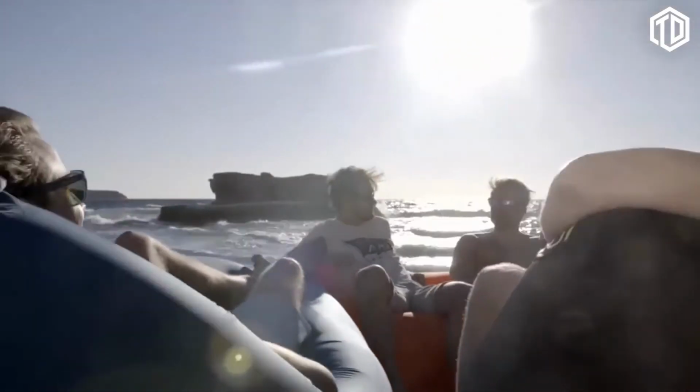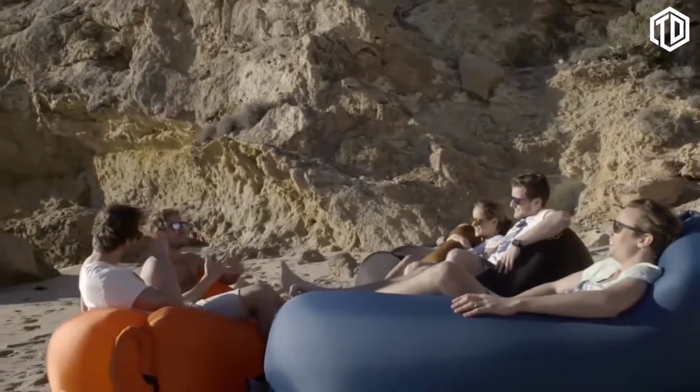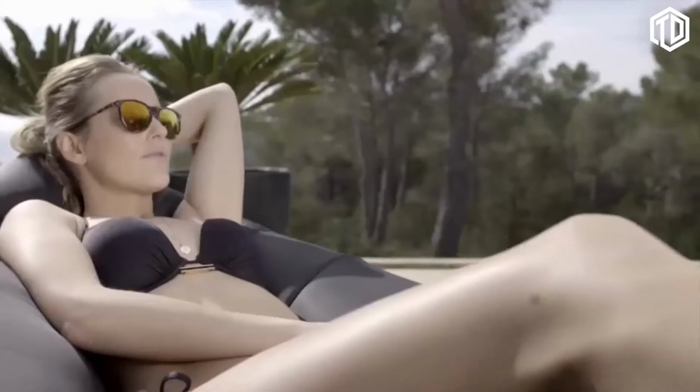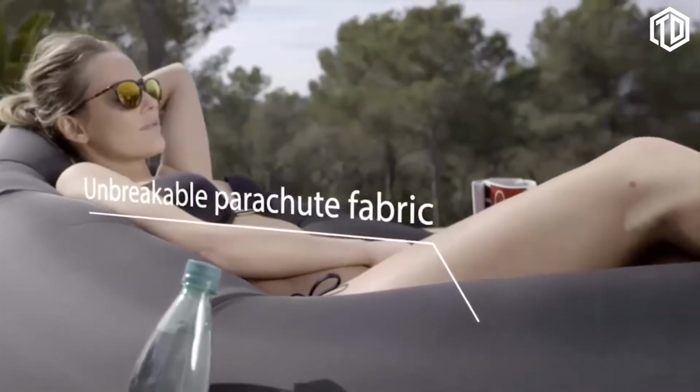Also, if you enjoy meeting interesting new people, you'll love Kaiser because it's a magnetic conversation starter. Kaiser will truly make you feel like a king. The Kaiser is made with the strongest, super lightweight parachute fabric.